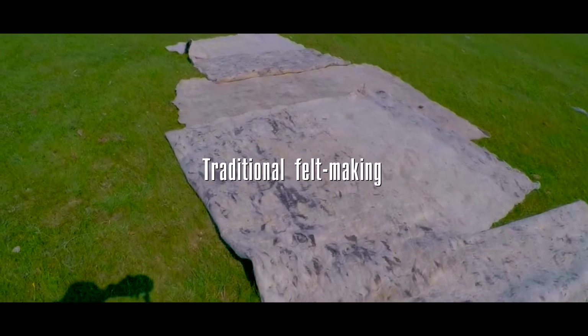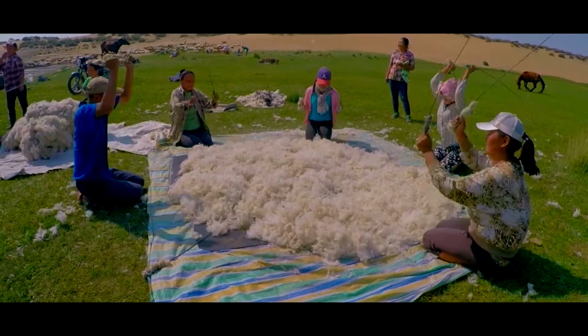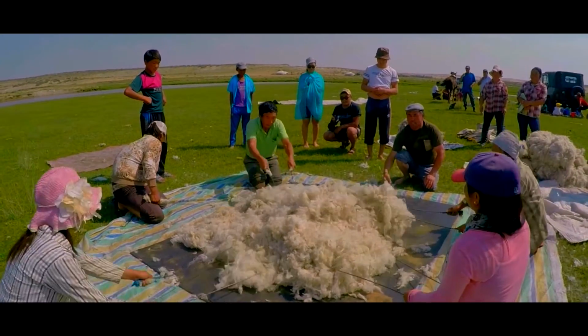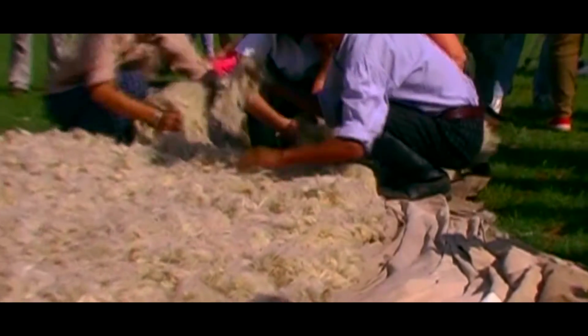Traditional felt making. Ger felt cover is made of sheep wool. First, wool is cleaned by fluffing with thin sticks. Felt making is usually collective work by a neighboring community.